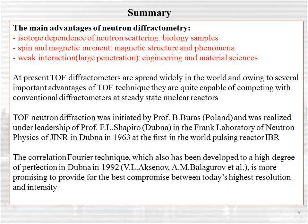In this slide, a summary of the main conclusions of the paper is shown.